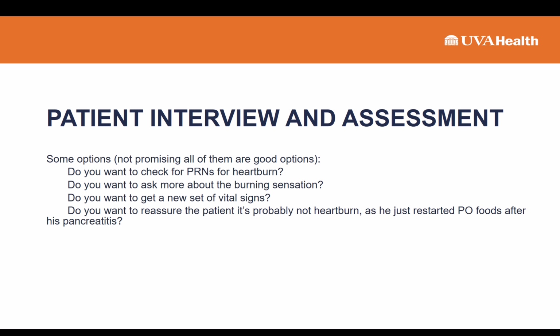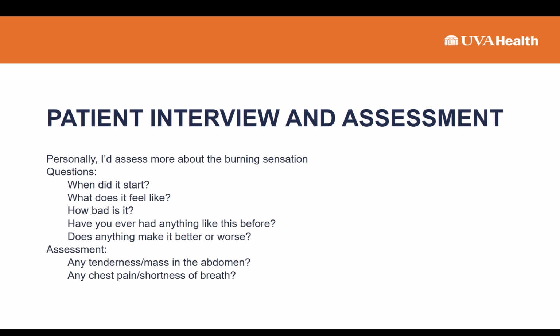I would ask more about the burning sensation and get a new set of vital signs. So here we go. Burning sensation. When did it start? What does it feel like? How bad is it? 0 to 10 scale. Have you ever had anything like this before? Does anything make it better or worse? Is there any tenderness or mass in the abdomen? Is there any chest pain or shortness of breath? Is there anything else going on that I can look, listen, or feel for that's helping me to figure out what's going on here?